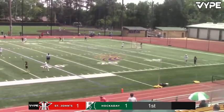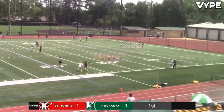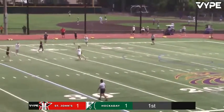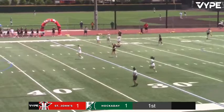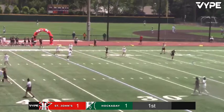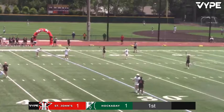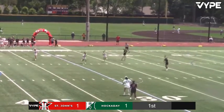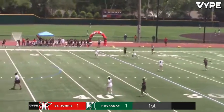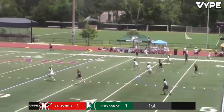So Hockaday will defend the goalie on the clear. Goalie has 10 seconds to get herself out of the goalie circle. Decent pass there, caught. Looks like a trip. Redirect coming back up the top side of the field. This is where there's that pressure. It's hard to stay in bounds under that pressure.